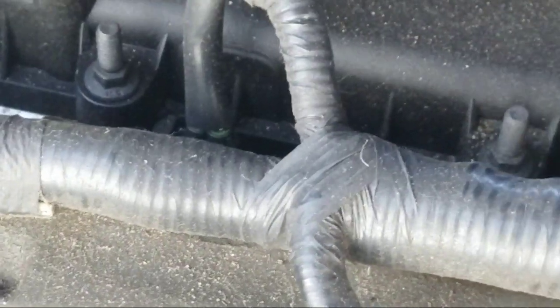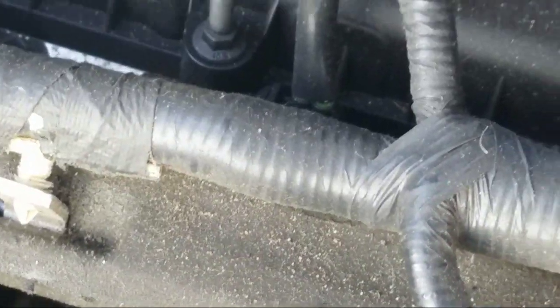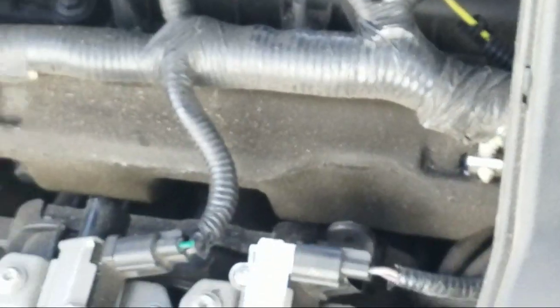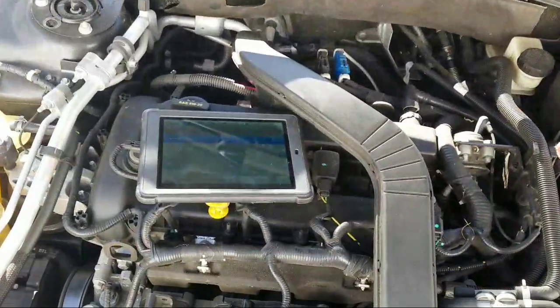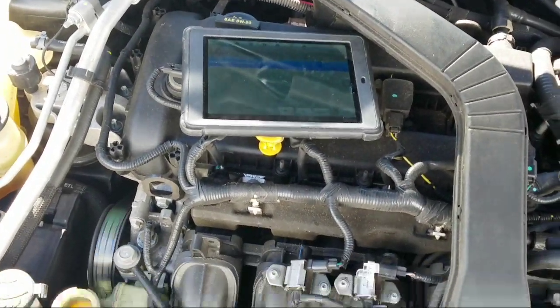Yeah, you could use a noid light if you wanted to for a lot of different solenoids, canister vent solenoids, things like that. They're not going to pull more than an amp because that's what we already have it set as for injectors. I can't seem to get this thing to zoom back out. There we go. Sorry about that, guys. Hope that's not making anybody crazy.